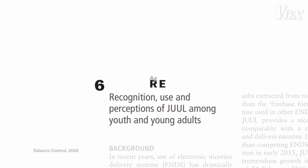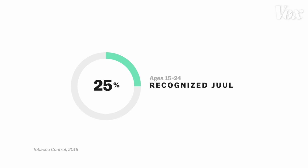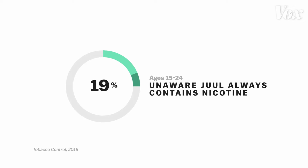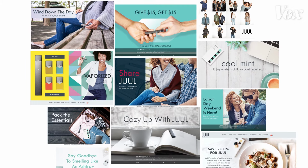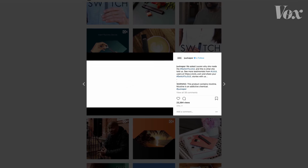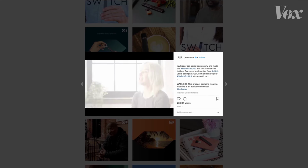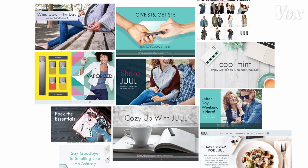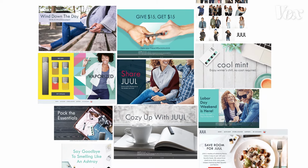A 2017 study found that 25% of 15 to 24-year-olds recognized the Juul in a photo, but the majority of them didn't know that it always contains nicotine. It's easy to trace that information gap. You just have to look at the ads. When you look at Juul's marketing today, you find video testimonials from adult ex-smokers. My name is Lauren. My name is Brandon. My name is Carolyn. My name is Aman. I'm 38. But when Juul first launched, their marketing looked a lot different.